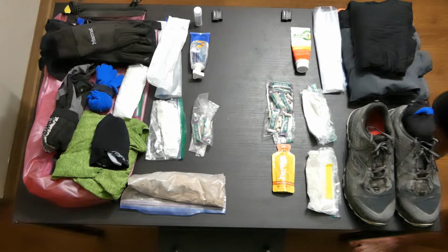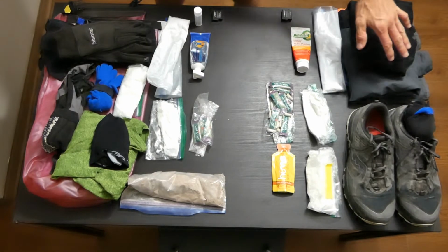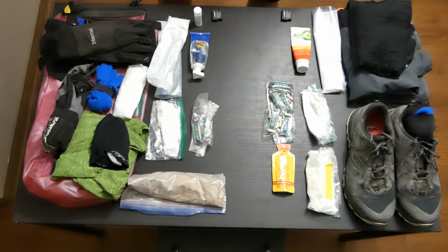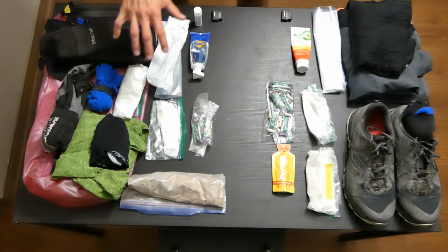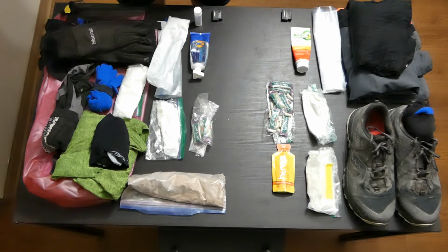And also a shaker bottle too for the protein. So on this side of the table we have transition area 5 and 6. On this side of the table we have transition areas 2 and 3. So on 2 and 3 we're going into the night time.